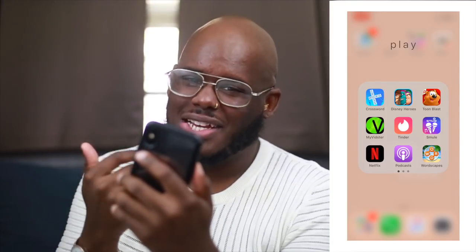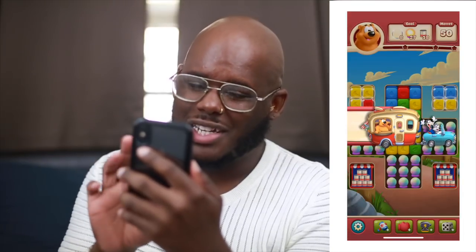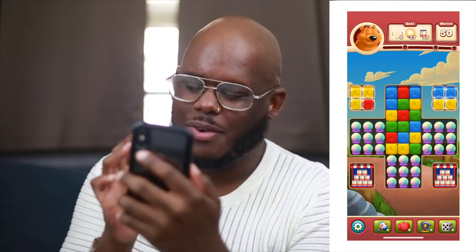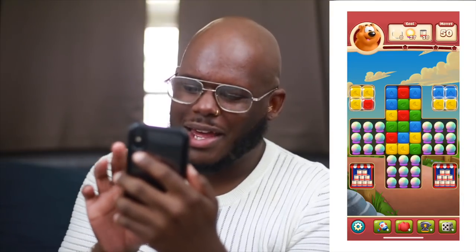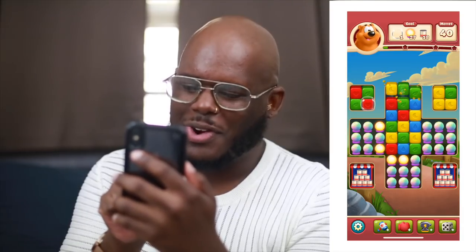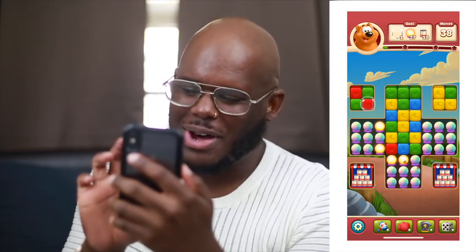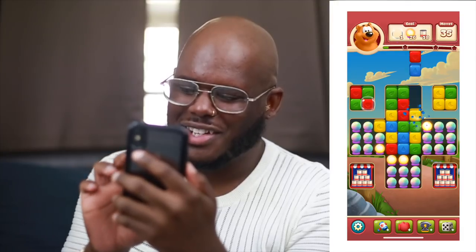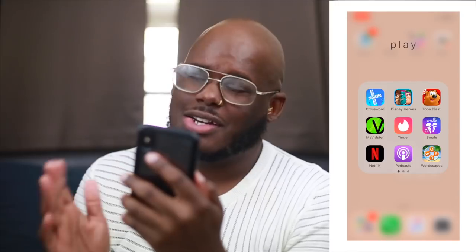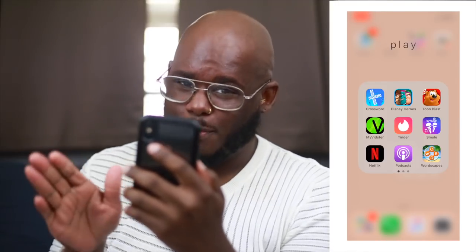But then I have Toon Blast. If you guys don't know what Toon Blast is, I'm stuck on level 114. Don't judge me. I've been playing for like a year and I'm still on level 114. But you just match up the colors. I play this game literally when I'm in the car before I go in somewhere, just to clear my mind, get a little zen going. Then there's the My Vista app, and if you guys don't know what the My Vista app is, then I'm not gonna tell you. Just know it keeps me from being a thot.